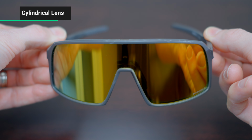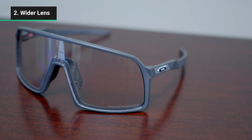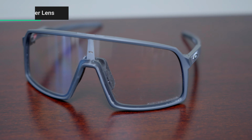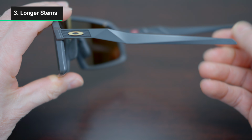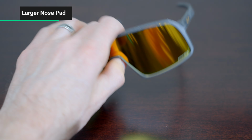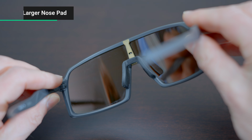First, by using a cylindrical lens that curves horizontally but is flat vertically. Second, making the lens wider to improve peripheral vision. Third, making the stems longer to fit better behind the helmet. And lastly, using a larger nose pad to hold the glasses more securely in place.